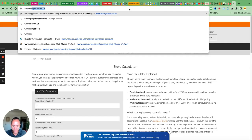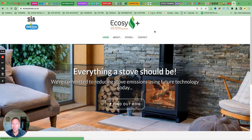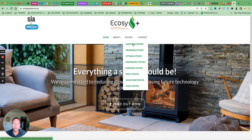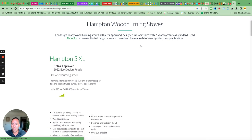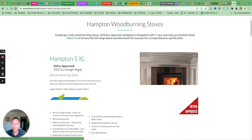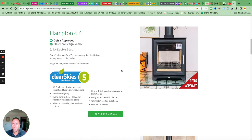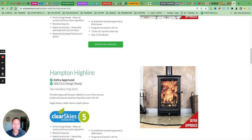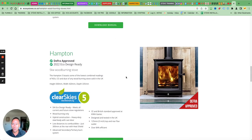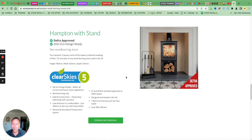I would go to ecocstoves.co.uk, and here I would look at all the different stove makes on here. Go to Hampton stoves. So you're looking for a 5 kilowatt stove, and here you've got a whole lot of different options. It gives you the look of the stove. This is a 6 kilowatt. So there's another 5 kilowatt if you want a higher one that's sort of freestanding. These are all great stoves. You're not going to go wrong with any of these stoves here.